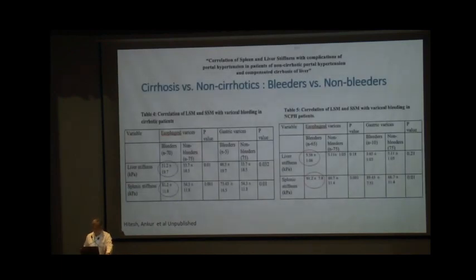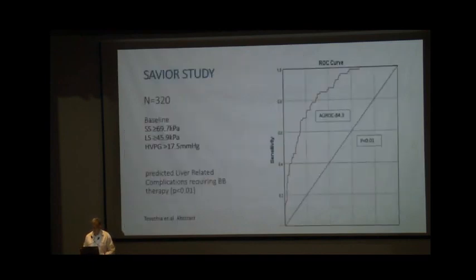This is the title of his thesis, and Dr. Ankur is the guide: Correlation of LSM and SSM with variceal bleeding in cirrhotic patients. Liver stiffness 51 and spleen stiffness 81. In gastric varices it comes down. And for correlation of LSM and SSM in non-cirrhotic, liver stiffness is 5 and spleen is 91. So you can differentiate cirrhosis and non-cirrhosis without biopsy.